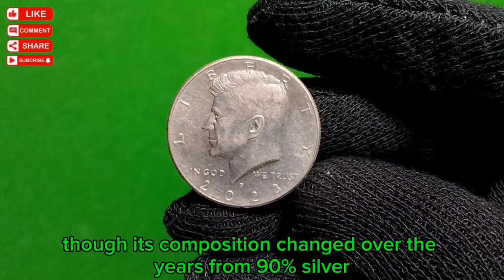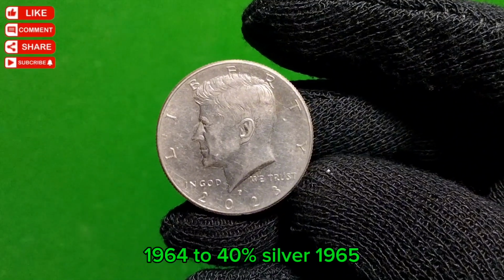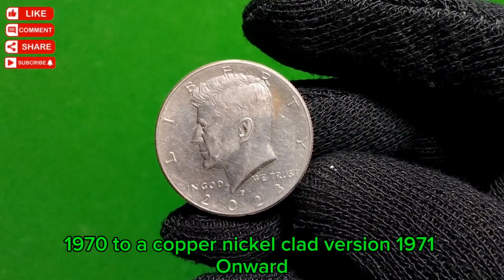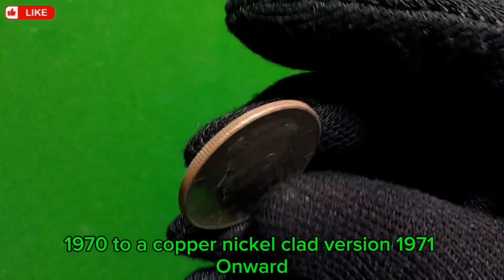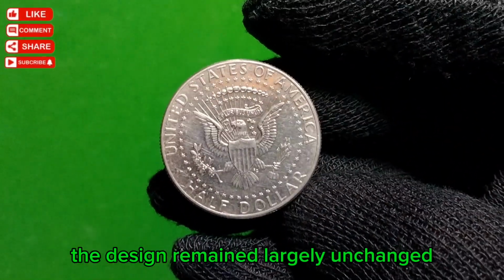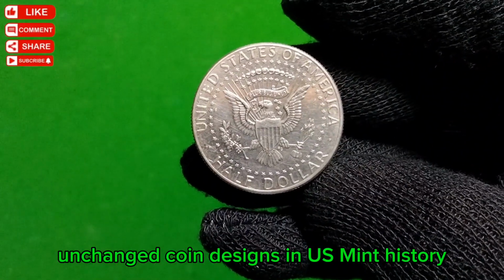Though its composition changed over the years, from 90% silver in 1964, to 40% silver from 1965 to 1970, to a copper-nickel-clad version from 1971 onward, the design remained largely unchanged, making it one of the longest-running unchanged coin designs in U.S. Mint history.